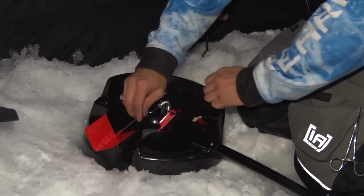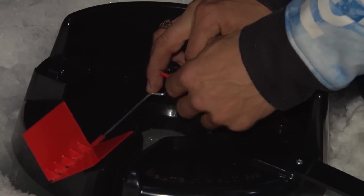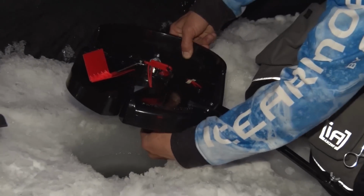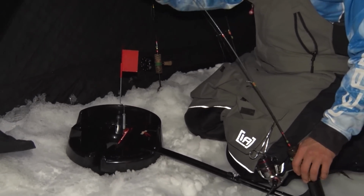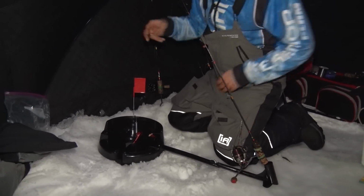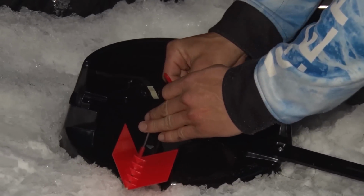Put the flag down, and you put your little clip, and your bobber stop goes through a little hole and it stops there. When you get a bite, it just pulls that clip, and you leave your bail open, and it just takes line freely. So it's pretty cool. Hopefully we can catch fish on it tonight. We'll see how they work.